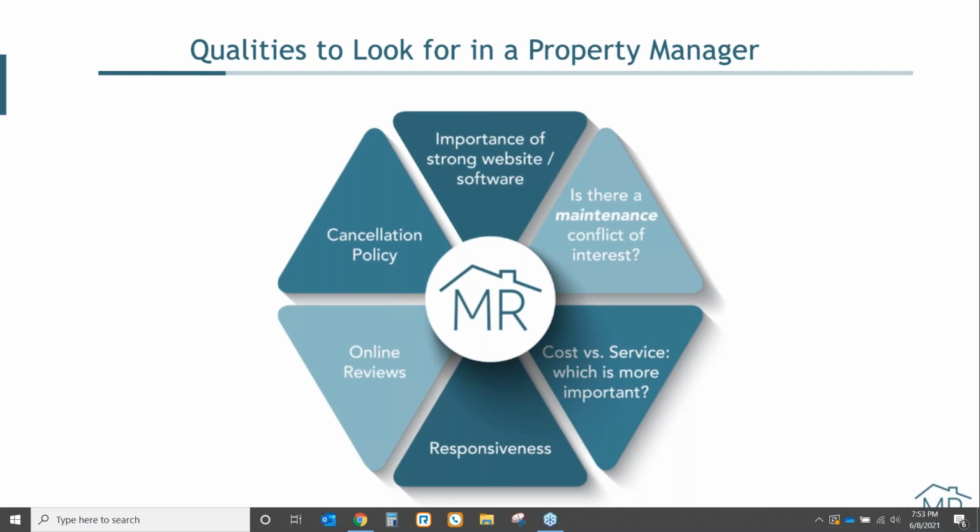So coming down to about the last 10 minutes or so, this is a slide that we've shared many times in different presentations, and this is just another kind of matrix that we feel is important to have each one of these components in a professional property manager. A lot of times, we might be notified about a property manager, maybe from word of mouth, maybe from online searching, maybe from marketing. But we always recommend looking into each one of these areas to find out if you're working with the right property manager.